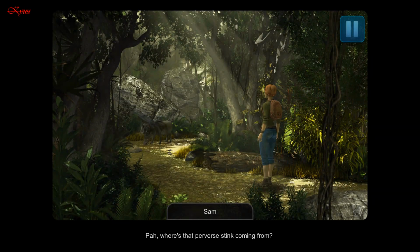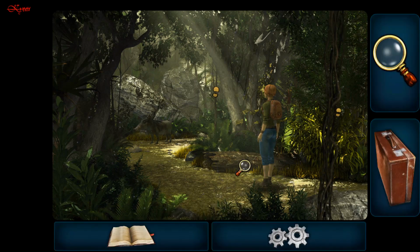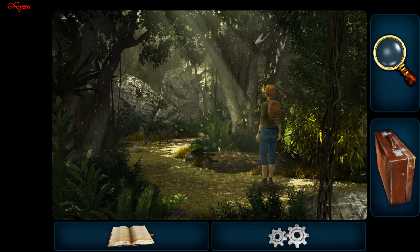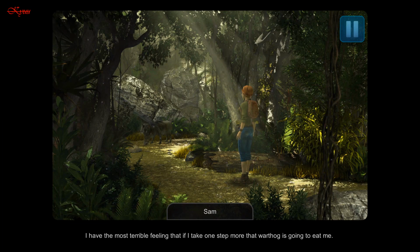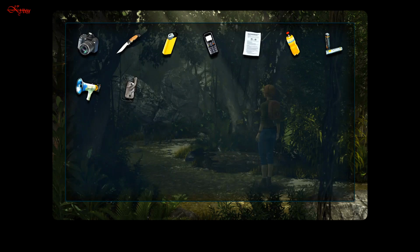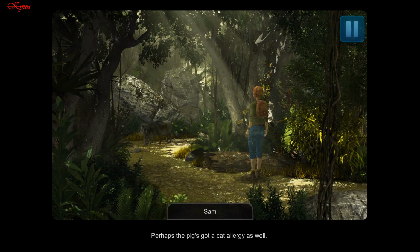Where's that perverse stink coming from? Oh, right. Pumbaa. They may be cute in cartoon form, but in the real world, those warthog tusks should not be underestimated. As long as that hog's eyeballing me, I really don't give a damn about the tree trunk. I have the most terrible feeling that if I take one step more, that warthog is going to eat me. Perhaps the pig's got a cat allergy as well.